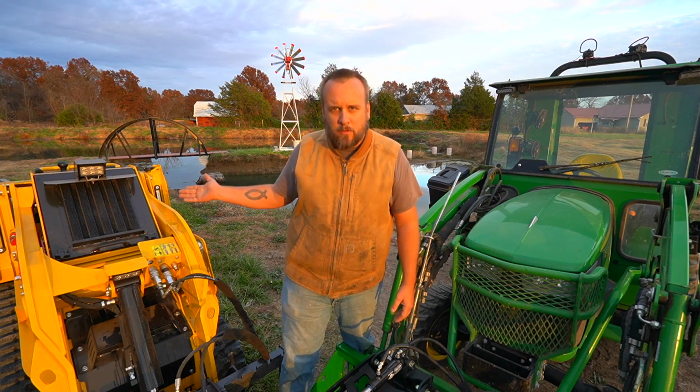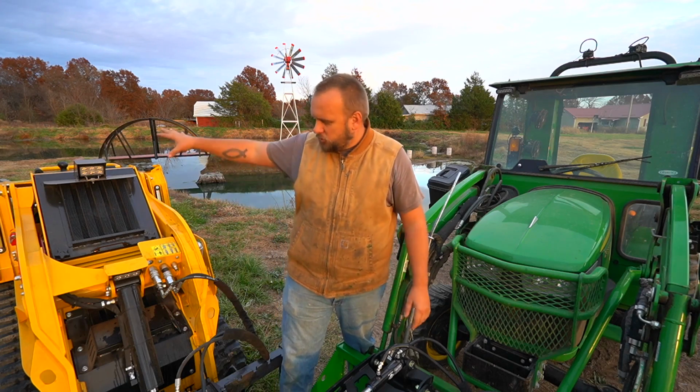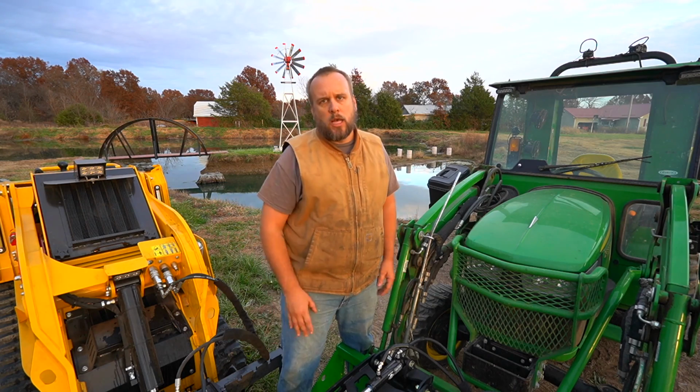This machine has 11.4 gallons per minute. And so it can run a wide variety of loader or boom mount attachments, like a trencher, a stump grinder, an auger, a brush cutter. It's phenomenal versatility of attachments that you can have great view on and control of.